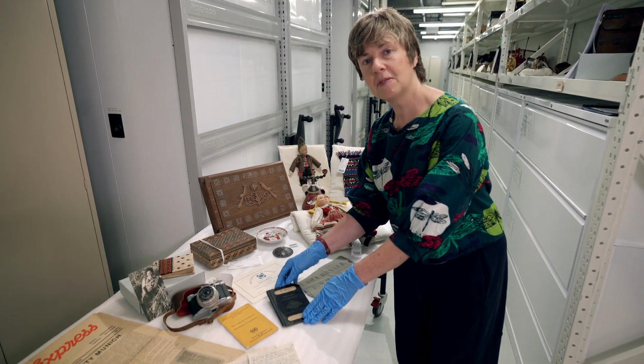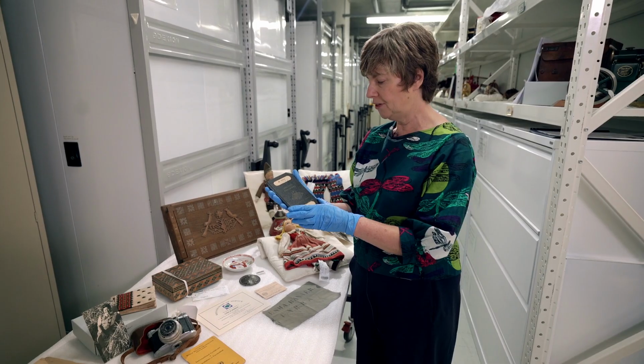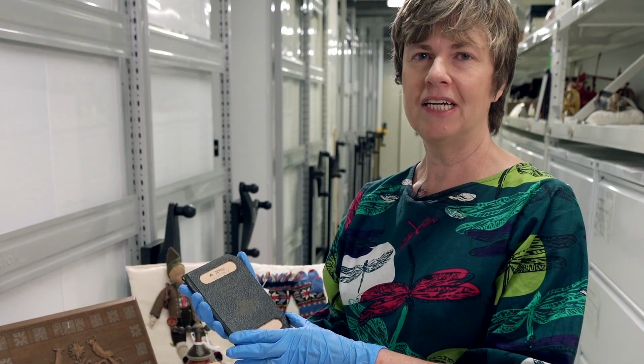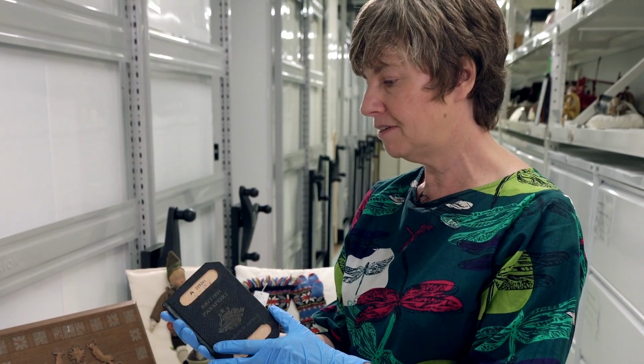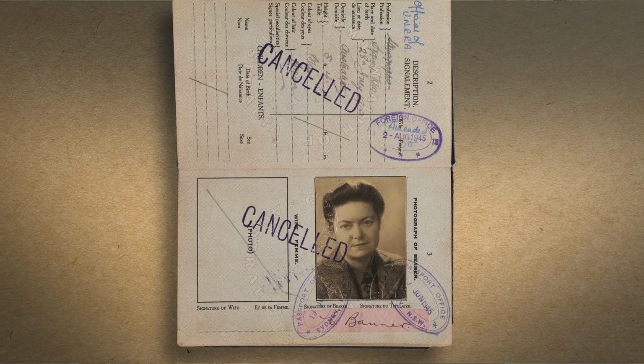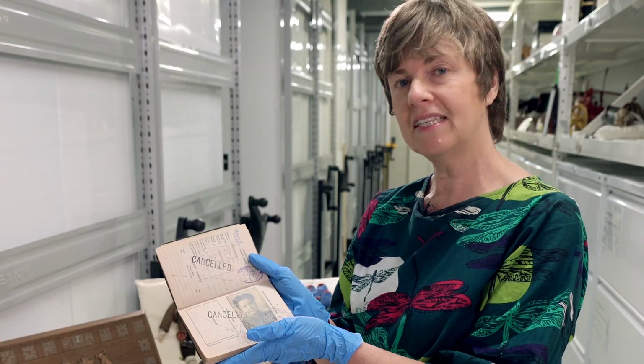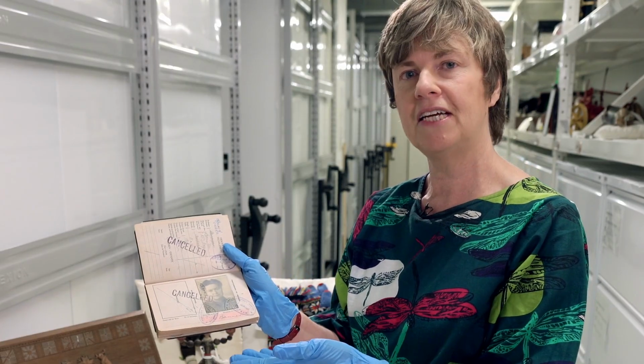We also have Esma's passport, which she was using at the time that she was working in Europe. Passports are really informative and evocative documents. They're terrific because they obviously name the person. They also include a photograph of the person at the time that they were using the passport. So we have this photograph here of Esma.